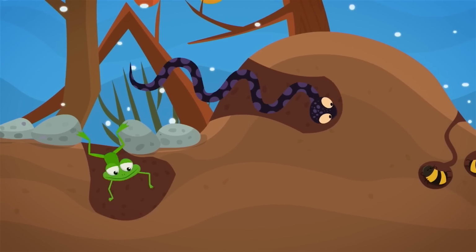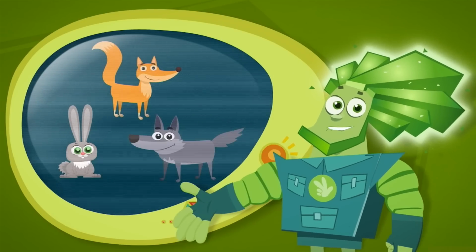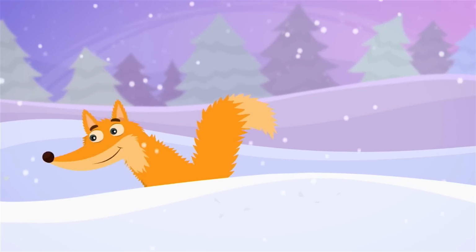Frogs, snakes, and even wasps burrow in the ground, while hares, foxes, and wolves grow thick coats that protect them from the freezing cold, although it isn't easy for them to find food.